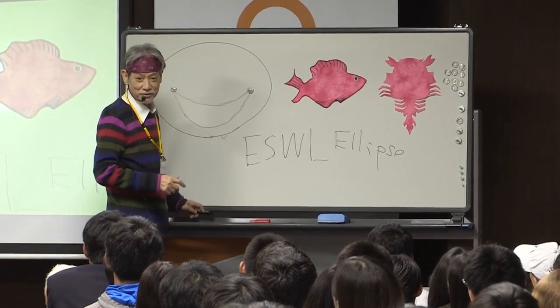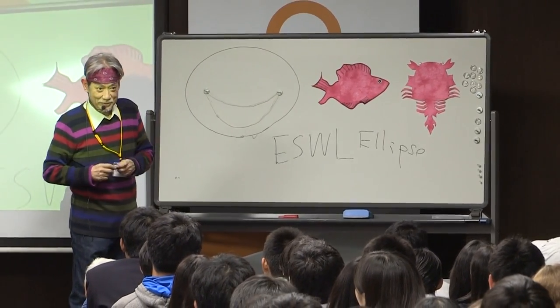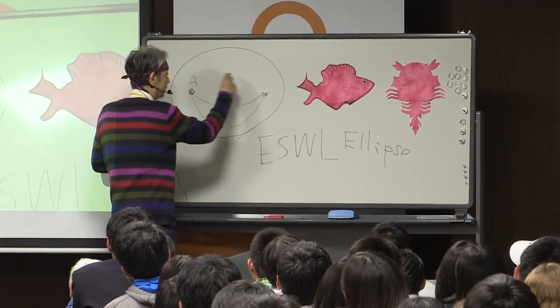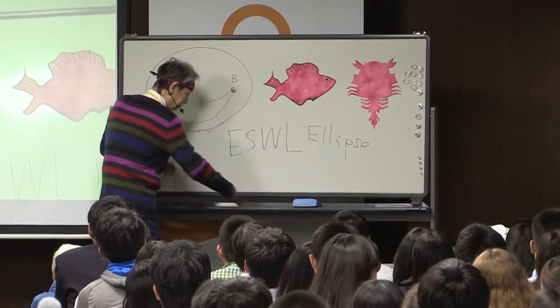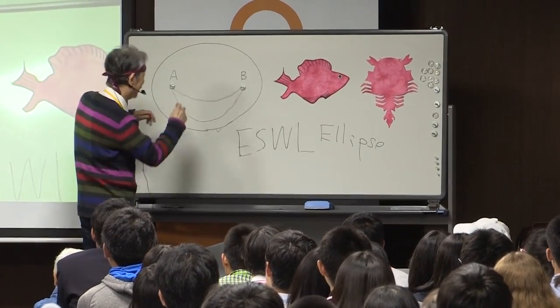This is an ellipse, and these two fixed points are called foci. This is a focus, and the foci are A and B.